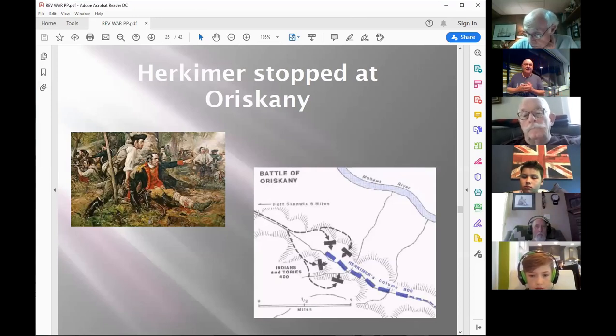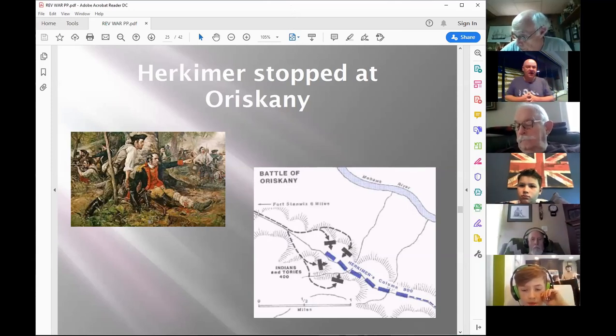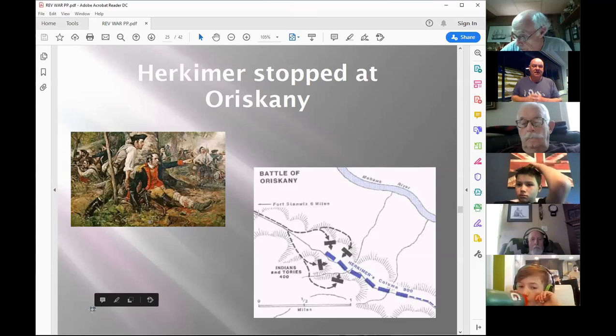The British are warned that they're coming. They get stopped by a force of loyalist troops and Native Americans, and a very, very bloody battle is fought at Oriskany. Some historians say that for the number of soldiers involved, this is one of the bloodiest battles of the Revolutionary War, highest casualty rates anyway. It's fought tree to tree, hand to hand in some cases, but the upshot is that General Herkimer, who commanded the militia column, is stopped and he cannot break through to Fort Schuyler.